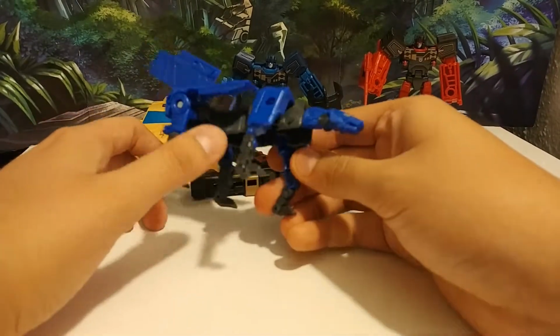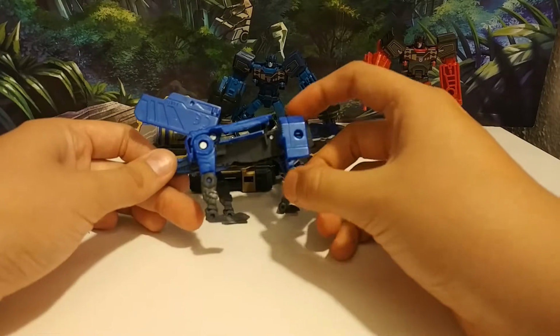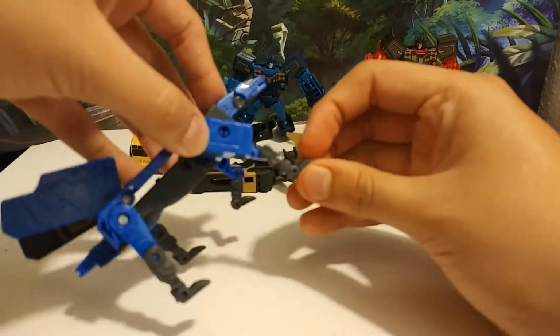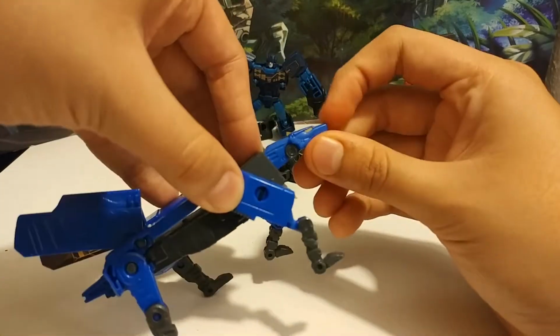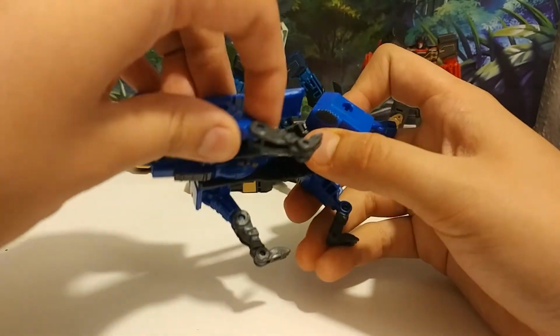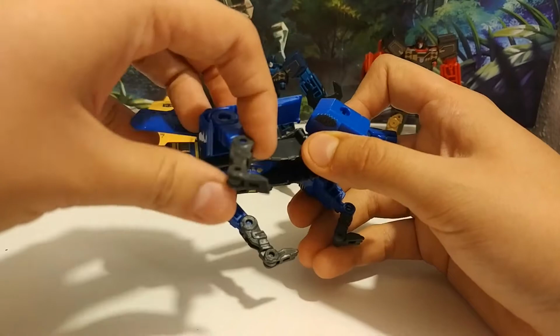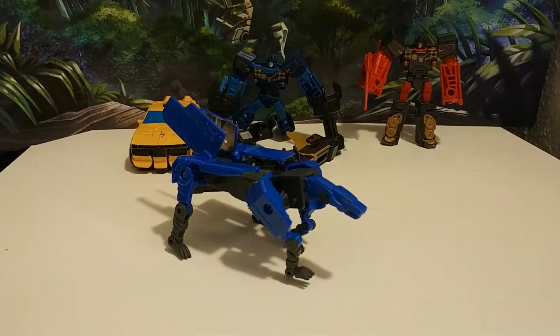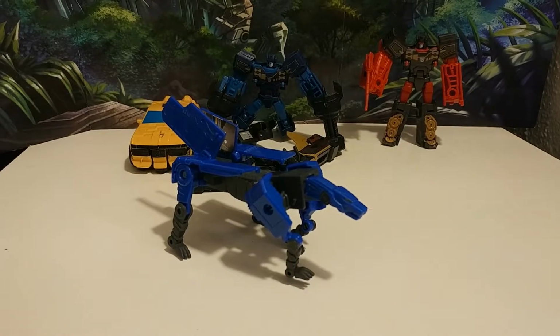Here he is. He has ball joints right here. So for articulation, he has a ball joint right here. Bends right here at the knee. And then a little feet articulation. His head moves up and down. Bends the knee. Then feet articulation. So yeah, that's pretty much it.